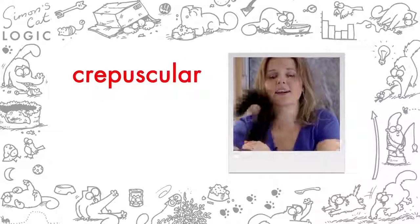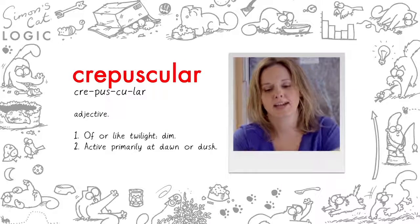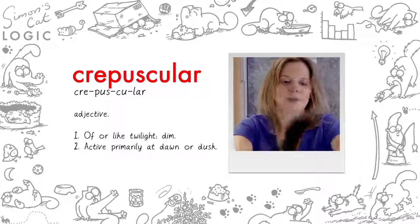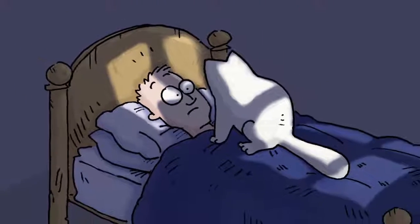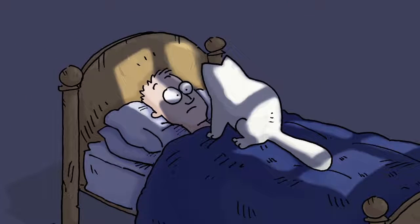Cats are crepuscular. This is a scientific way of saying that they are most active during dawn and dusk, and that's because that's when their prey are most active as well. So a lot of owners will find that their cats have their crazy time at night, which can be really frustrating when you're trying to get to sleep.